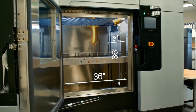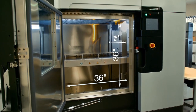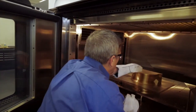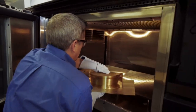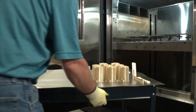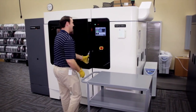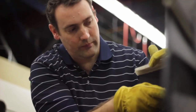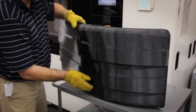It's our largest system at 36 by 24 by 36 inches. It's one of the only FDM additive systems on the market today that has a high enough oven temperature to do high-performance thermoplastics at that size. This makes it incredibly versatile. Whether you're doing a full tray of small parts or one large part, the F900 can meet all of your requirements. And print confidence becomes even more critical on large parts.